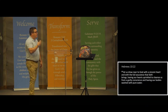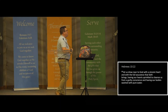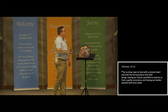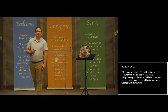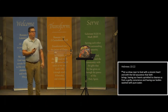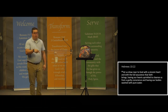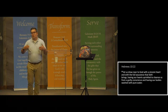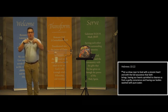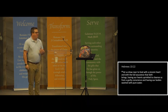So in Hebrews chapter 10, the writer of Hebrews says, let us draw near to God with a sincere heart and full assurance that faith brings, having our hearts sprinkled to cleanse us from a guilty conscience and having our bodies washed with pure water. We do not know who wrote the book of Hebrews, but we do know that they were preaching when they wrote this verse. This is the gospel. This is you getting baptized, being clean from your sins, like you have started a new life.